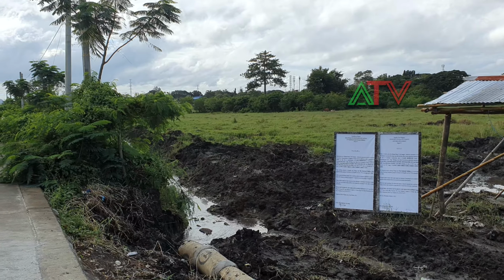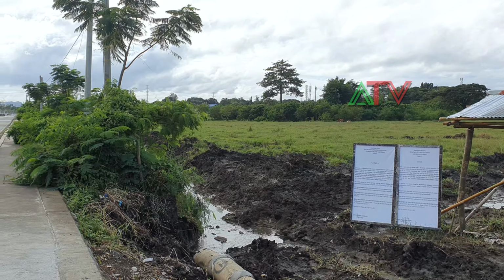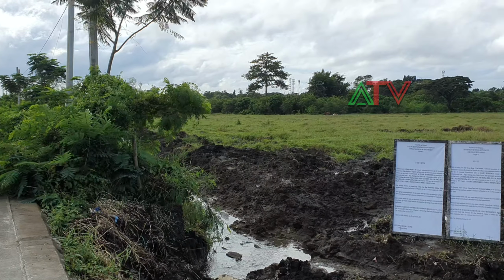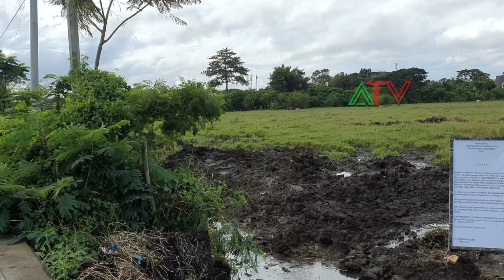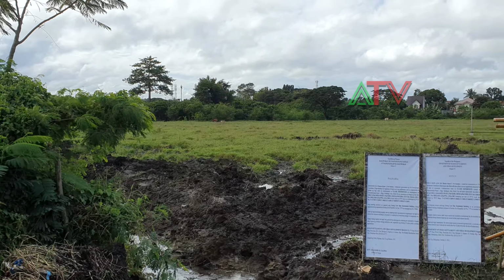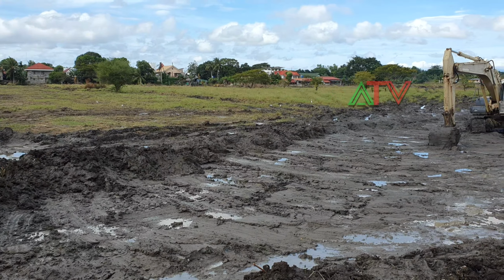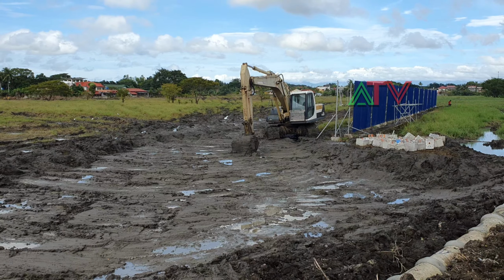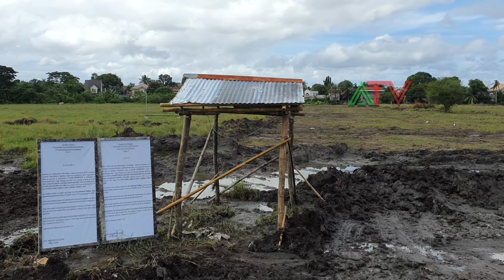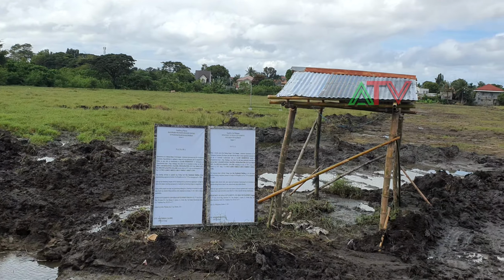So this is just a quick observation here in Jaro, just to update you guys on the SM mall project. We don't know the timeline yet, so probably at least 3 to 5 years until they finish building everything, including what could be the housing project, or maybe some similar buildings on the other part of this land, like the SMDC or the condo units. So for now, this is the update at the moment.